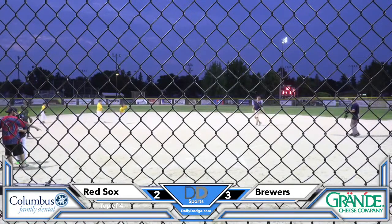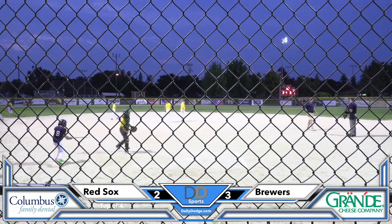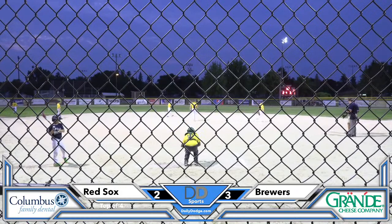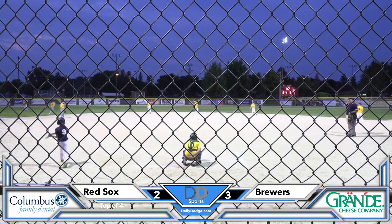This is the AA finals game between the Brewers and the Reds. They beat out the A's and the Astros earlier on tonight to make it to this final game. Congratulations to the A's and the Astros on a great season and making it this far, getting to play tonight. Seen a lot of good playing from these young kids already.